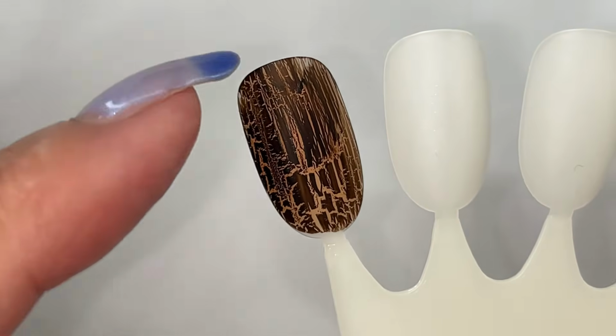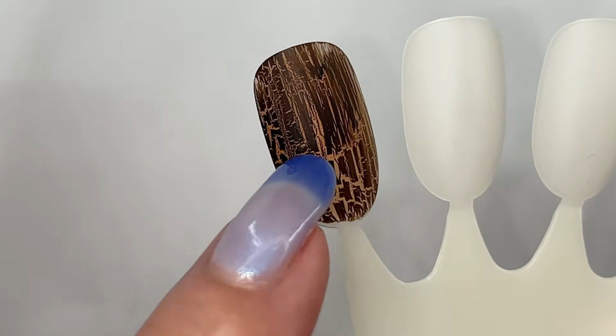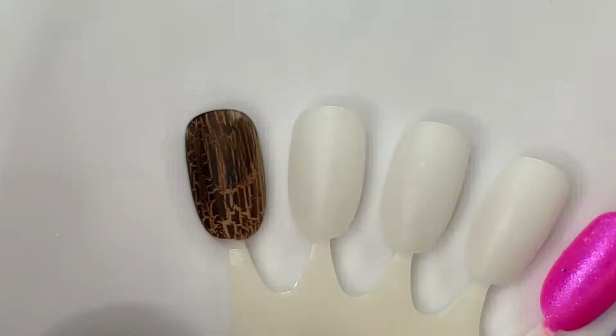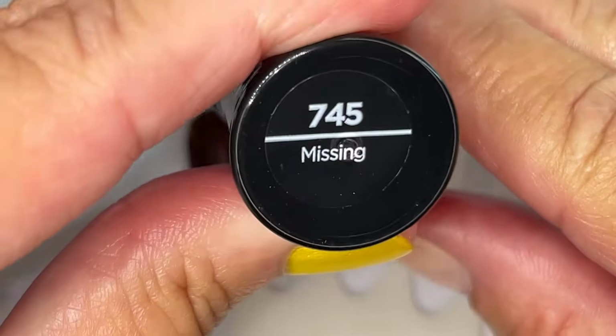And here you can see I kind of worked it a little bit more up here towards this part. And so you can see down here it cracked really nicely, and then here it got a little bit different cracks. But anyway, let's take a look at the next one. So the next one has got this green label. This one is called Missing.